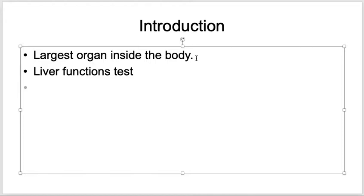So simply, what I'm talking about is what happens when the liver is damaged, right? The other investigations which we can do in the liver, to check the structure of the liver, we can go for ultrasonography. Ultrasonography is a very, very important investigation because it can catch a number of things like gallstones, and it can catch some cancers, or tumors.